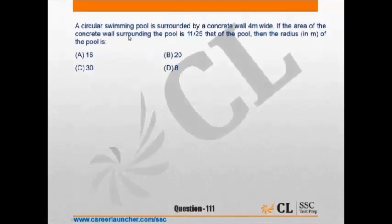The question is, a circular swimming pool is surrounded by a concrete wall 4 meters wide. If the area of the concrete wall surrounding the pool is 11 by 25 that of the pool, then the radius of the pool is. Here we can say that pi (r plus 4) whole squared minus pi r squared upon pi r squared is equal to 11 by 25, where r is the radius of the swimming pool.